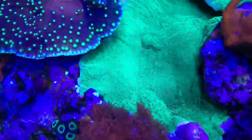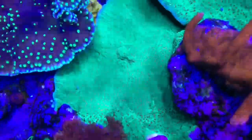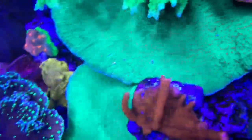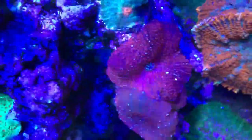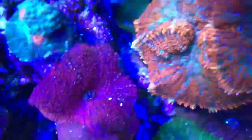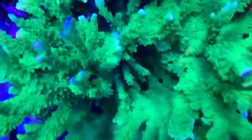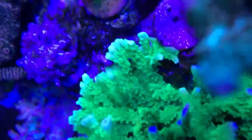And the next candidate for fragging after the Pectinia will be the Season's Greetings Montipora that you can see here. That one's fine, but this one needs to be cut well back because it's casting a lot of shade. There are zoanthids in the shadows down there that are just barely hanging on. This whole outside edge of the Season's Greetings will be cut well back, and here's a top-down view of the Montipora hirsuta.